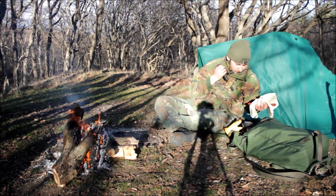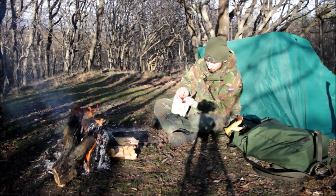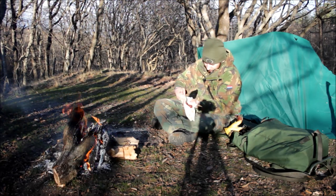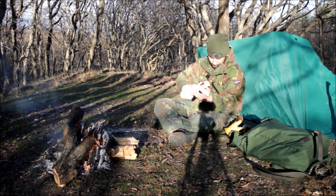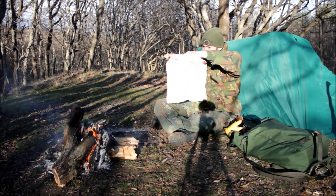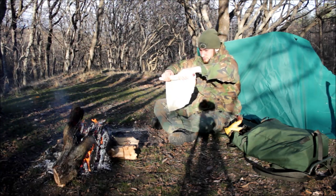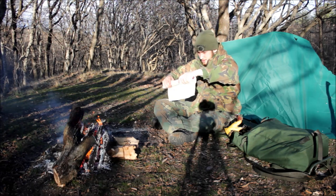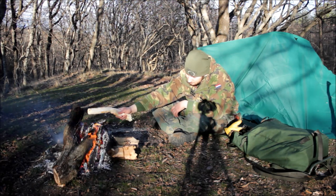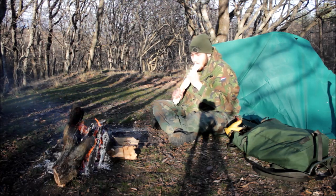And let's put the smoked cheese inside, and now we should end up with one damn delicious sandwich, just like this. I'll warm it a little bit over the fire. That's it.